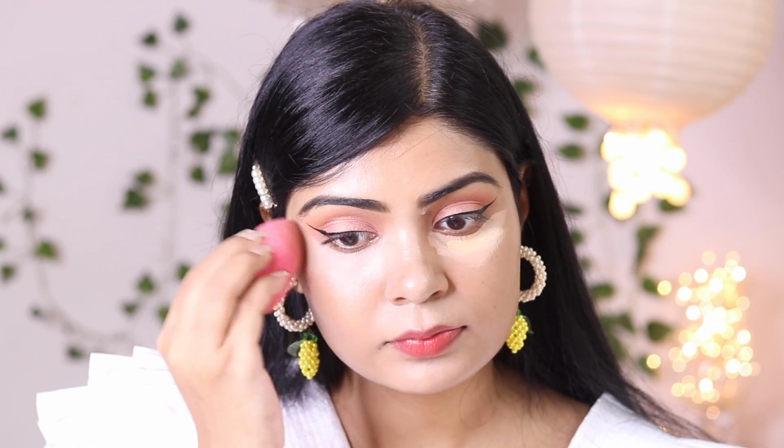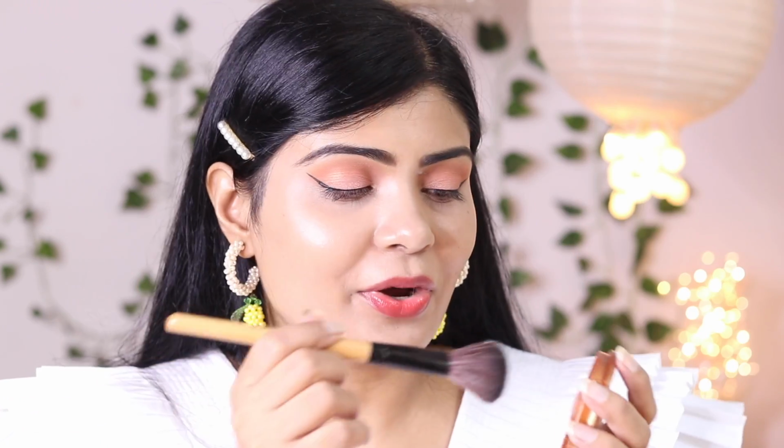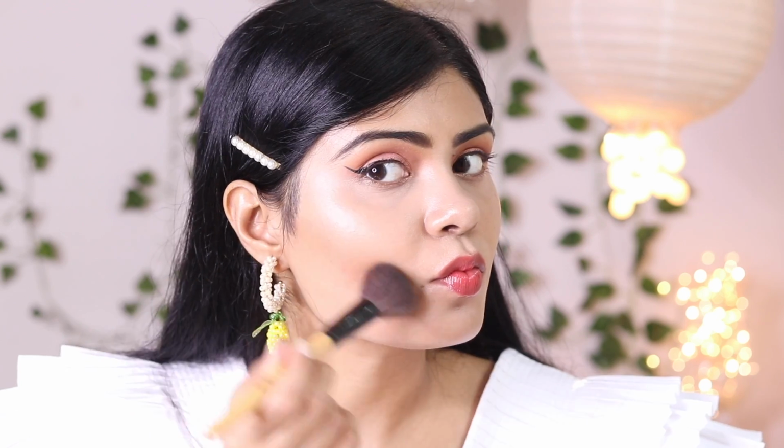So let's start with the bronzer. No, first start with the concealer and finish the base makeup. And I'm using the same Makeup Revolution concealer under my eyes. So I'm gonna put some bronzer, and I'm using the Rimmel bronzer in shade Sun Kissed. It's a very affordable and pretty nicely pigmented bronzer. So I'm just using a brush and putting it right under my cheeks, my jawline, and also I'm going to contour my nose.